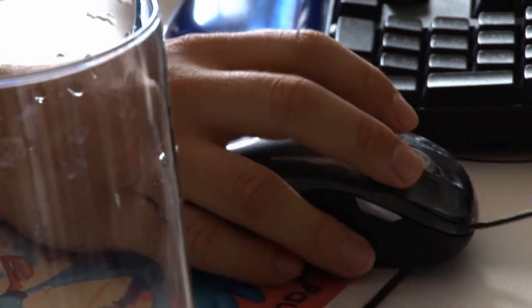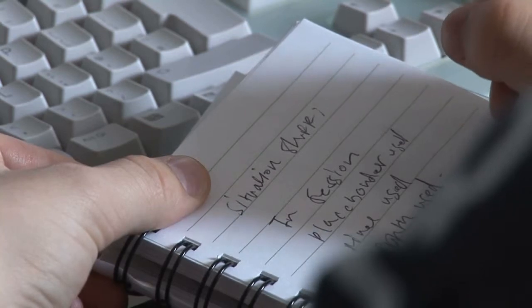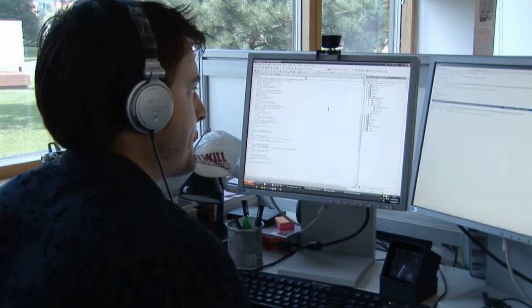Currently I'm working on a spline tool. Splines are basically curves, so I'm trying to make a tool to help people put things on curves. Lionhead has been making these tools and games for the past 10 years, and to celebrate our anniversary, a big fancy dress party was planned.